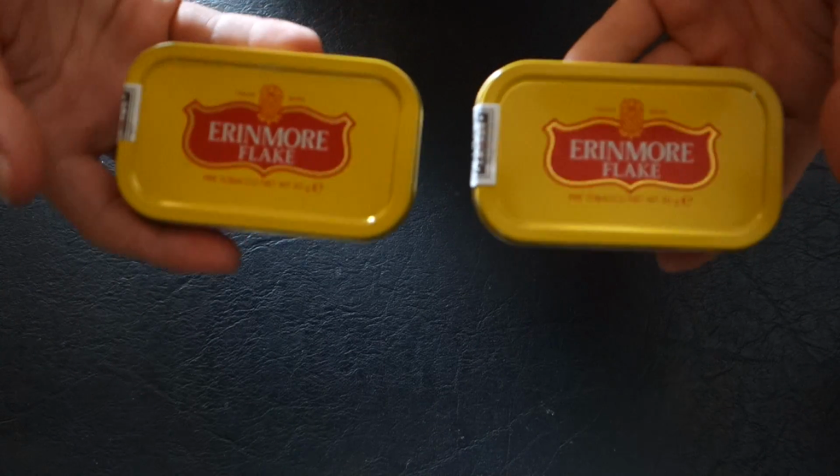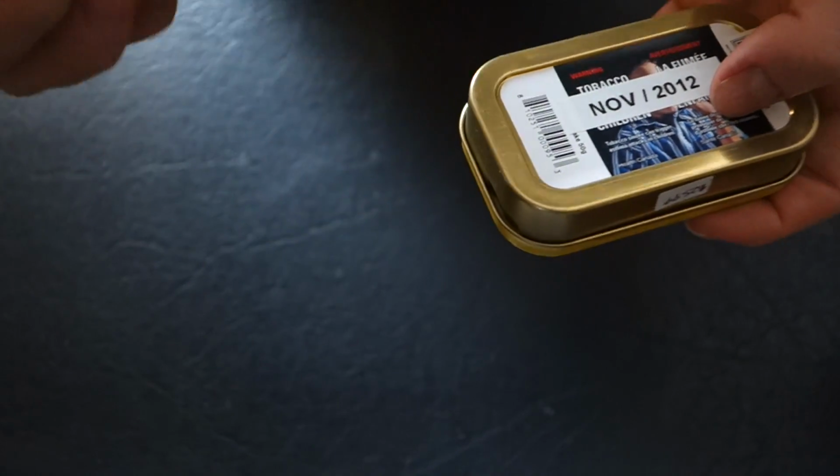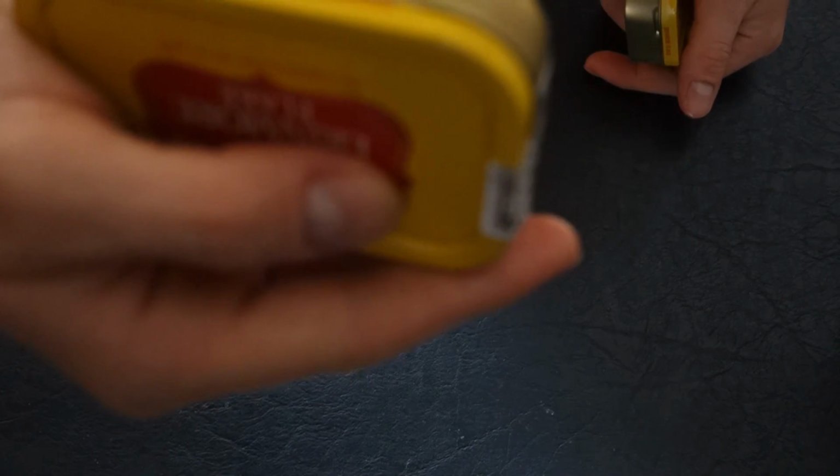Next, we've got some 50 gram tins of flake tobacco called Aaron Moore Flake. Most of you have probably heard of this particular tobacco before. And November 2012 on both of those. You'll notice there's still the price on here. Most of these tobaccos I got as gifts, which is really nice of people. But for this 50 gram tin of flake, it says $25.99. That's Canadian tax. I know you could buy them online from the United States for much, much cheaper, probably less than half of that price. But that's Aaron Moore Flake.